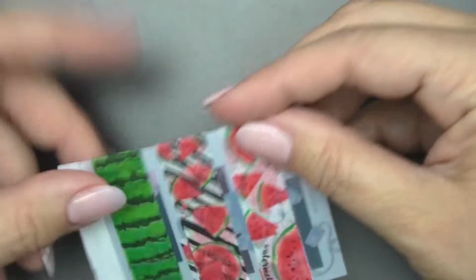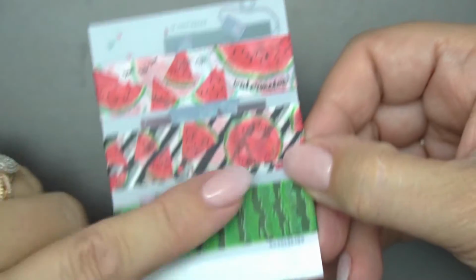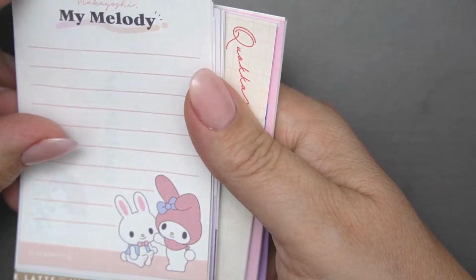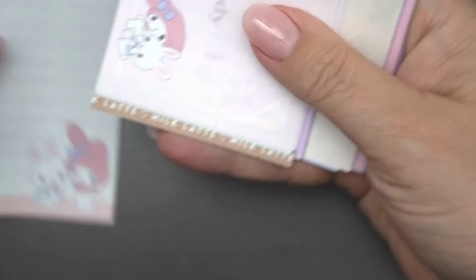Not sure whether that's going to work with me because it's snowing here. So that's not really. And the pineapple. But that's okay. Maybe I need a day where I brighten it up. And let's see what else we get. So we get, oh, My Melody. These are all Kawaii designs.